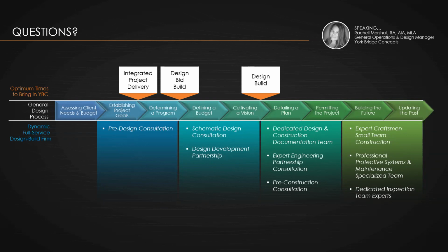Great. Thank you so much, Rachel. And it looks like this is our last question. So if you guys have any more, definitely put them in the Q&A now. But this person is wanting to get an explanation on how an asphalt deck with a timber structure works as it relates to our services.